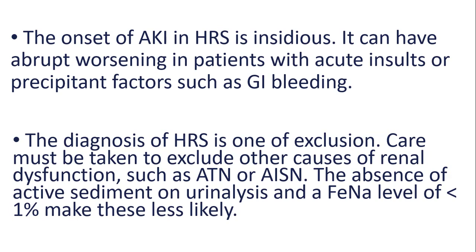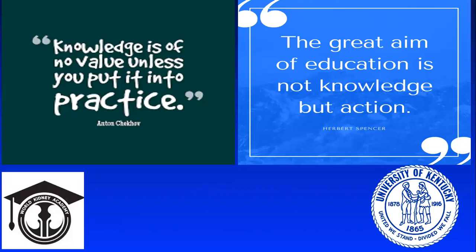The diagnosis of HRS is usually done after excluding other causes. And we usually have to exclude hypovolemia, ATN, interstitial nephritis. And I will stop here.